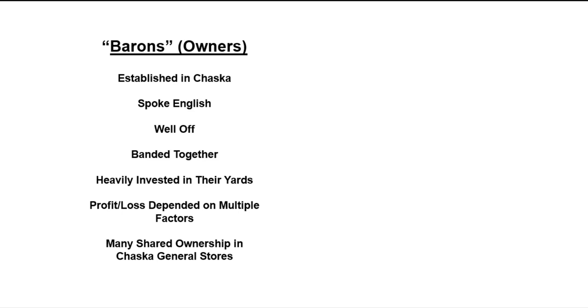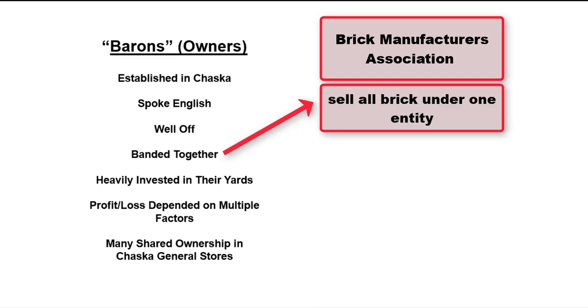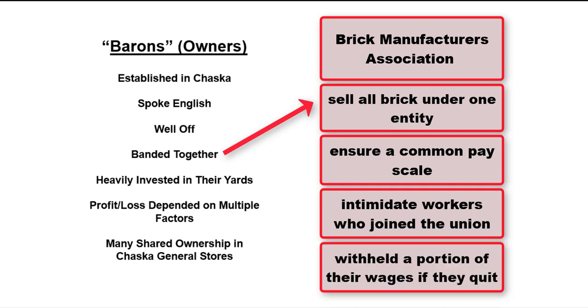Smartly, the owners banded together in a brick manufacturers association. Rather than competing against each other, all their brick was sold under one entity. This ensured a common pay scale, so one owner wasn't trying to undercut the others. However, the owners could go too far. They intimidated workers who joined the union and withheld a portion of their wages if they quit.